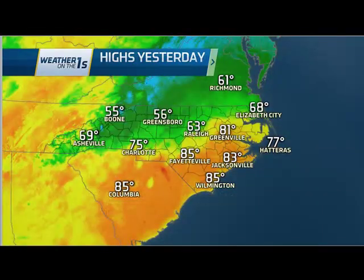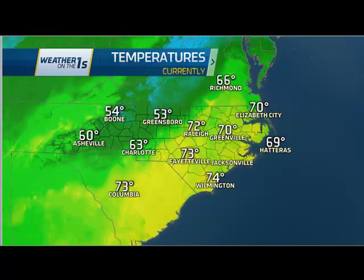Highs yesterday, only 56 in Greensboro, 85 in Fayetteville, 85 in Columbia. You had places as close to Charlotte, even as Rock Hill, in the 80s for highs yesterday. That wedge held firm, though, in many spots, and held stronger, longer across the region than any model had. And I tell you what, the wedge, never underestimate that. It's always outperforming models across our region.